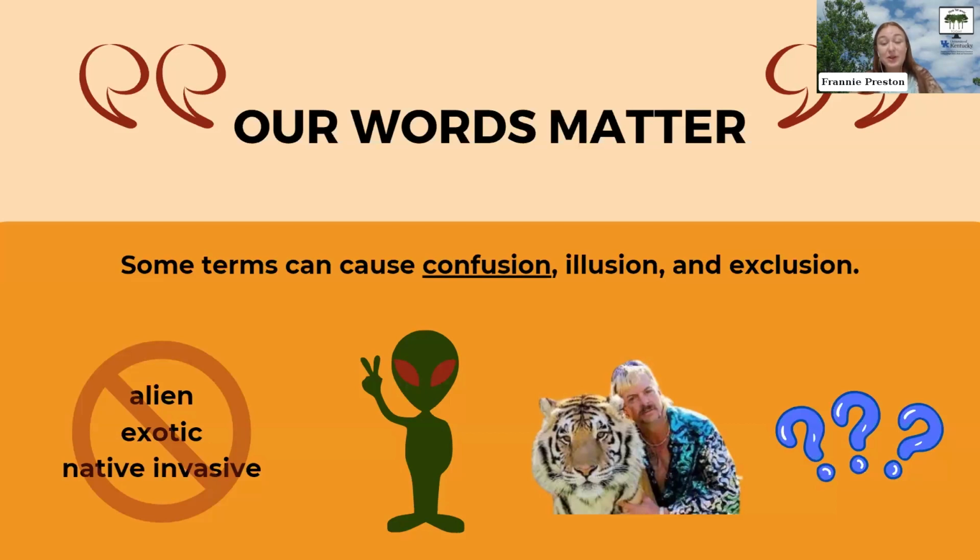And some of the terms that people use are just confusing. So the term native invasive is an oxymoron, because if you'll remember, the term invasive, they have to be non-native, they have to be causing harm. So when you say it's a native invasive, it's contradicting itself. So like we talked about, you can use the word weed instead of that, and we'll talk about another term later to use instead of native invasive.